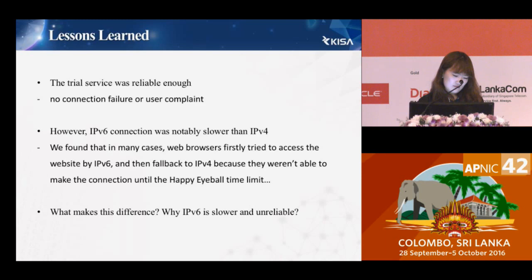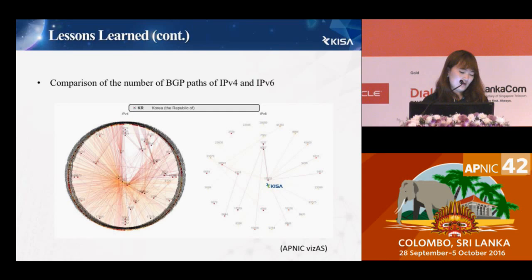And then we found this far difference of the number of BGP paths of V4 and V6 inside Korea. This is APNIC VizAS. I guess some of you already know about it. It shows the number of BGP peerings between autonomous systems based on Oregon's RouteViews project, as far as I understand. On the left, you can find many connections through V4. It's the example of Korea. And on the right, there's nearly no path through V6.